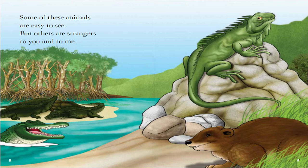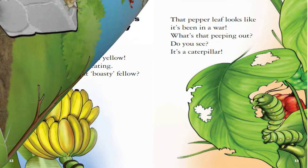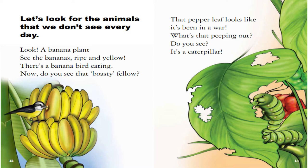Some look like their homes, so we don't even know when we pass by them as we run to and fro. Let's look for the animals that we don't see every day. Look! A banana plant. See the bananas, ripe and yellow? There's a banana bird eating. Now, do you see that boasty fellow?